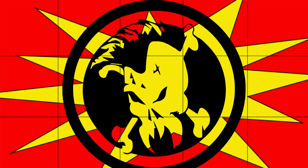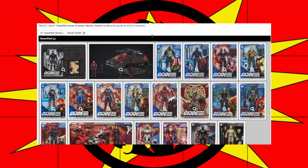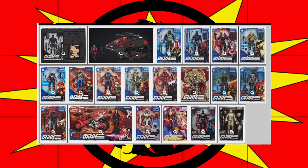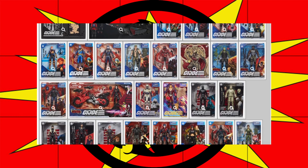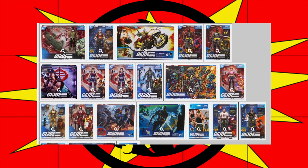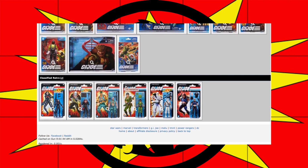Hello, everybody. So I was recently looking through Action Figure 411, as I'm sure many of you are also prone to do. As we look through, we have our His Tank, we have all of our characters that have come out so far in order by number, as expected, right? Here's all our retro collection.